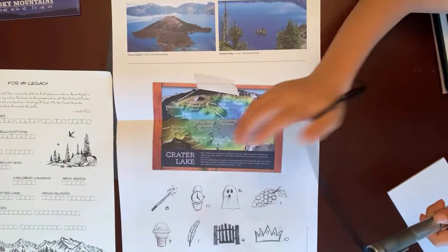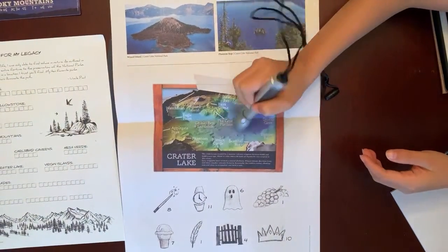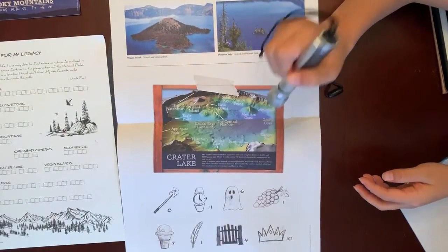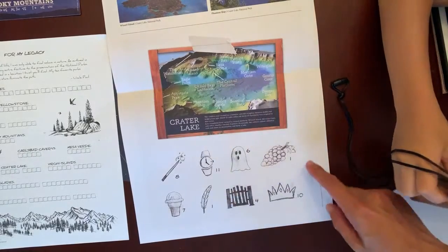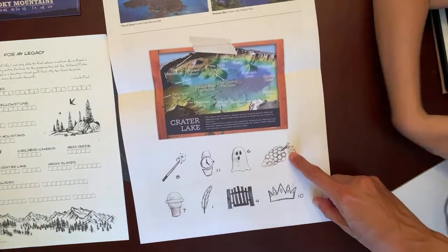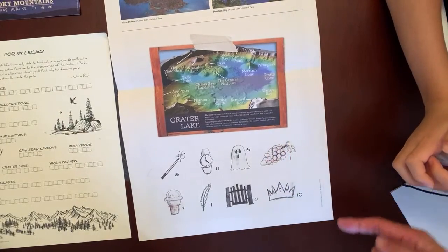Okay, so it's four. That's all good, but I don't know what this map has to do with it. This is the map of Crater Lake. Maybe it's irrelevant. Maybe it was just a map. What fruit is that? So maybe G? I don't know. First letter G.